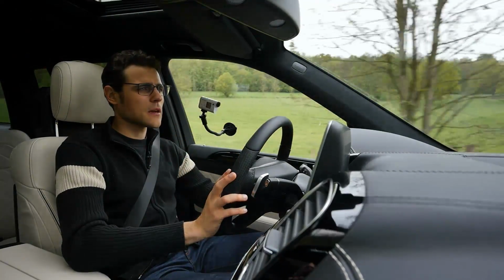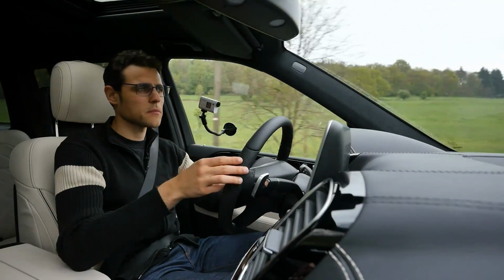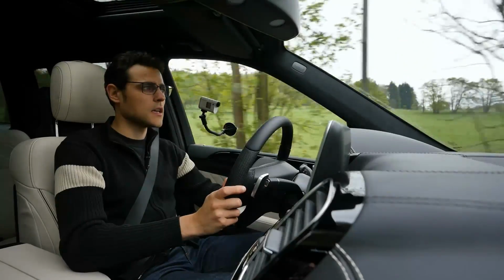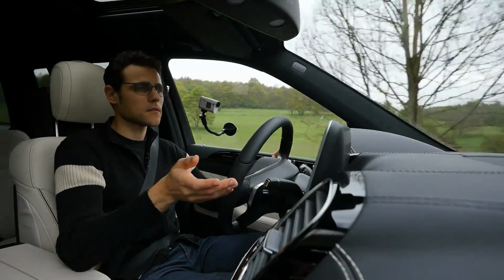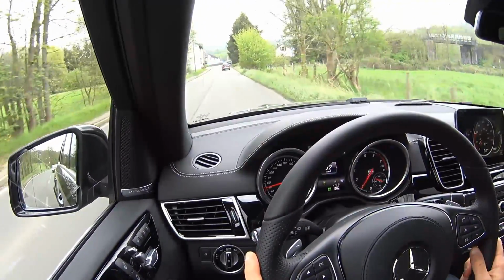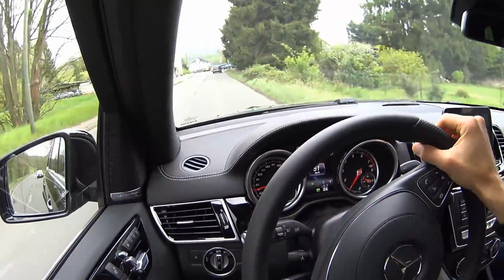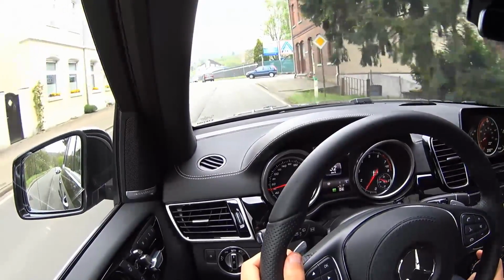BMW will come up with an X7 that will then conquer this one, for example. We have to see how that plays out then driving-wise. I mean, it's not the most dynamic car, that's for sure, with its weight. That's also not the intent, but it does not feel undynamic. For example, when I'm doing some slalom here, for this size it feels rather dynamic.